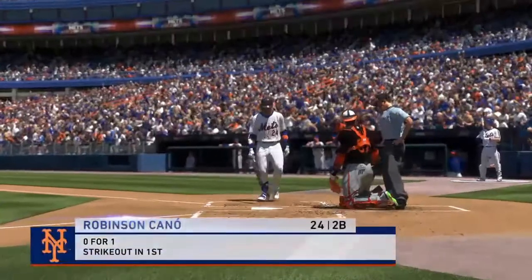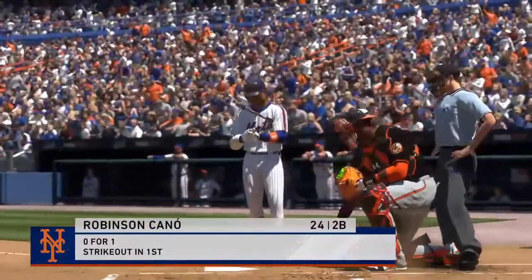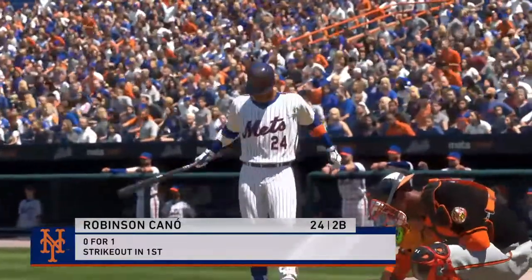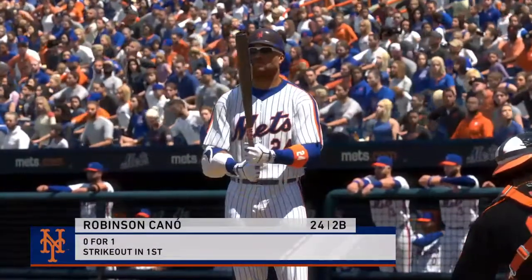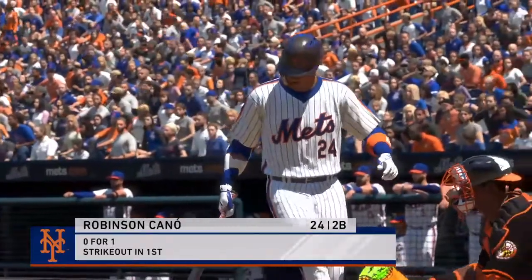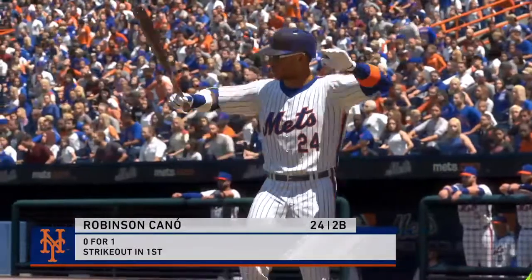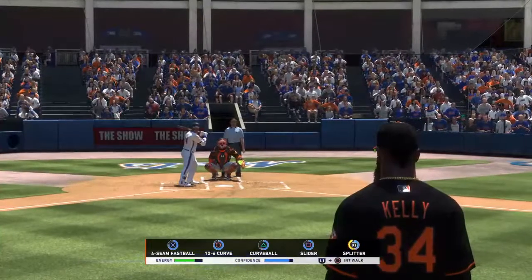So Robinson Cano will grab a bat next. And Dan, it seems like this starter is just dominating the game right now. Feels like we're seeing a lot of 3-up, 3-down innings. No doubt about that, Matt. Hey, I've enjoyed watching him go about his business, but I'm also interested to see if this offense can figure out a way to get a couple of cracks in his armor before it gets too late. Yeah, that remains to be seen.